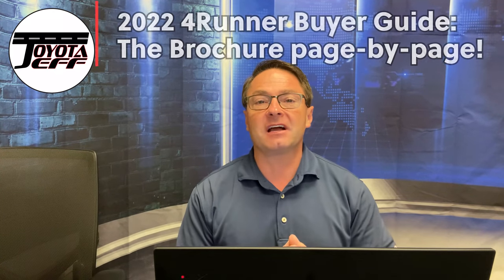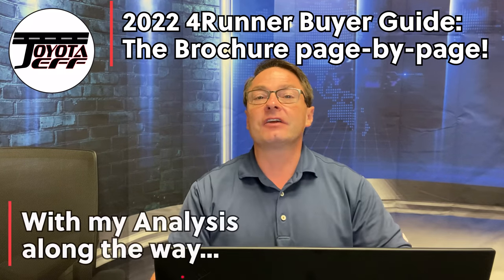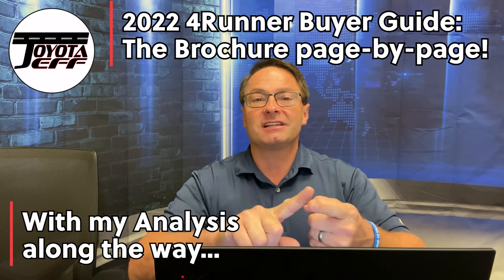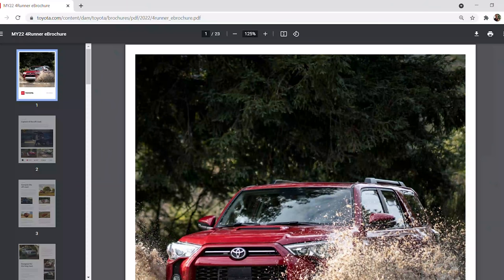For me, this is pretty exciting. We've been covering a lot of changes coming to the upcoming 22 model year, and we're going to focus on the 4Runner today because I have the brochure. So this will give you your first look. It'll give you your complete look at options, trims, colors, features. Let's go. So here we go.